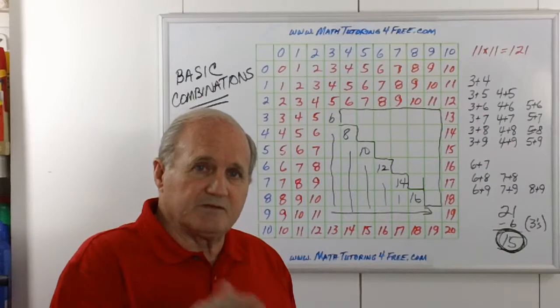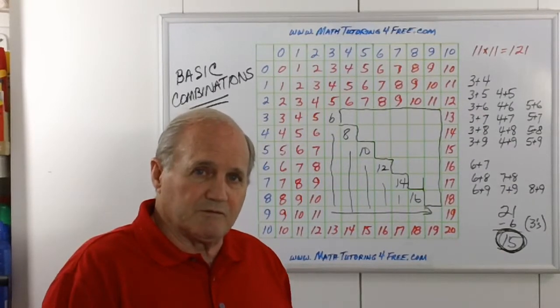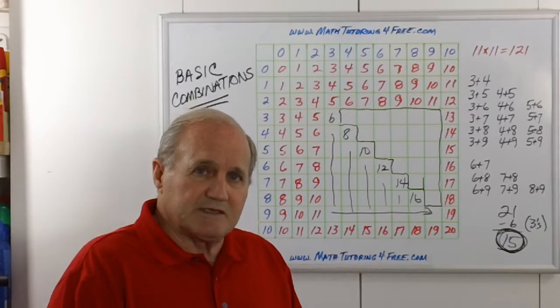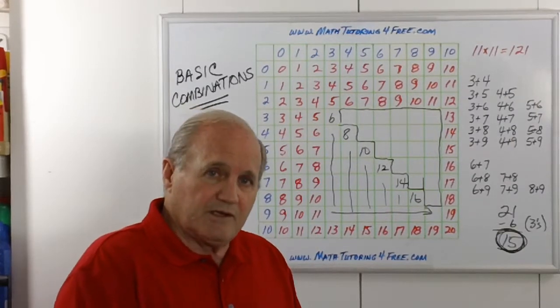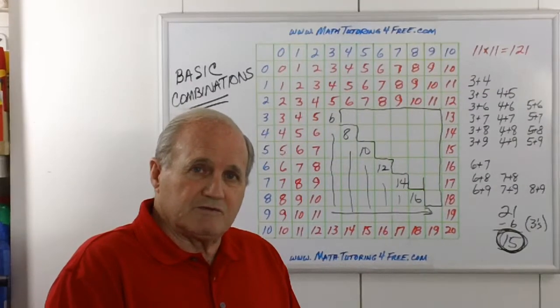It just has the numbers in sequence. Have them go through that, but you observe and watch them. See which ones they tend to hesitate on, or where they go to their finger counting. And those are the ones you want to zero in on.